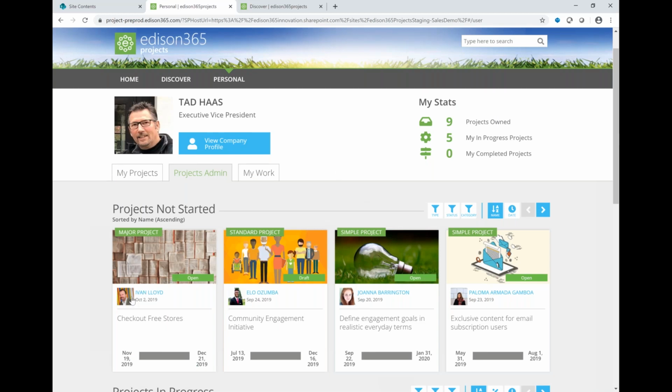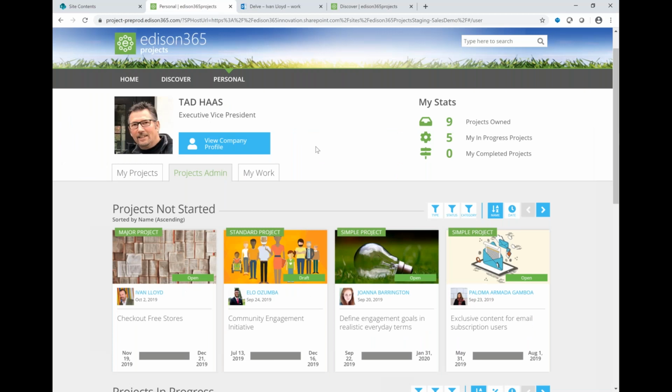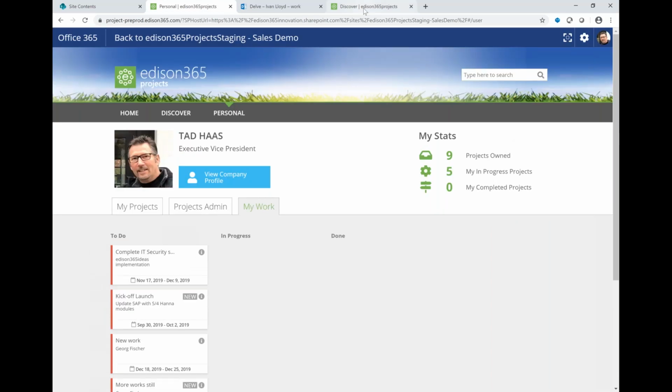I can also navigate to any of the people. So if I wanted to learn more about Ivan because he's one of the people on that project, I'm now using standard functionality inside of Microsoft Office 365. I said we're very people focused, and this is a critical example of that, where we're tying directly into Office 365 and Delve and document sharing and all the rest of that. But I could work with those things here, and I could see the work that I've been assigned to inside of these projects.